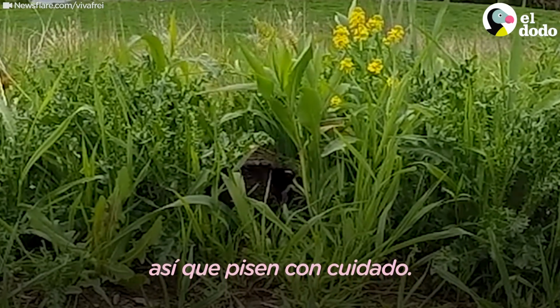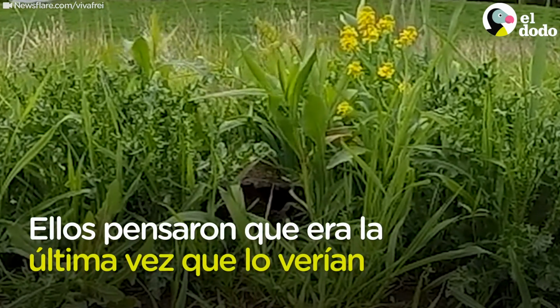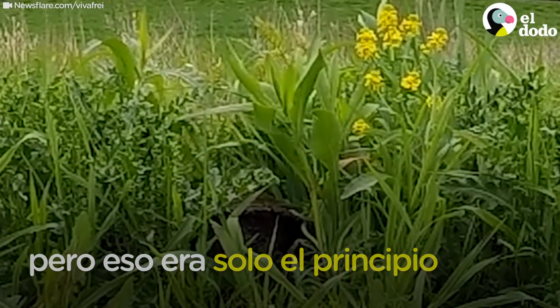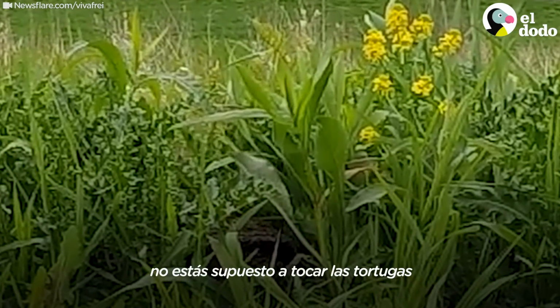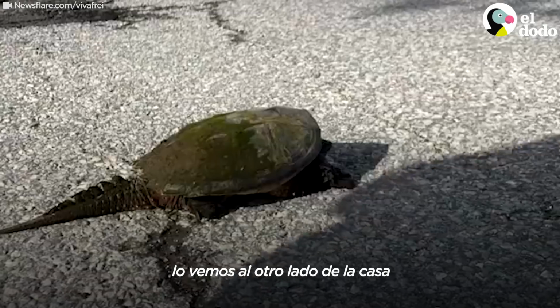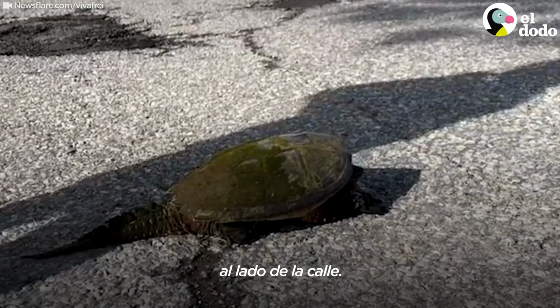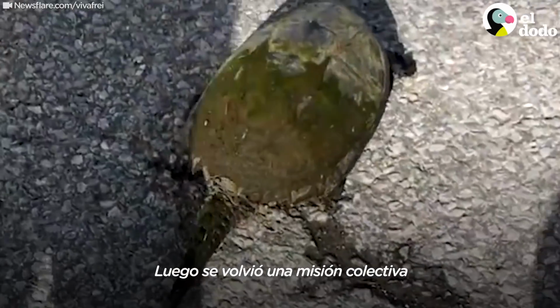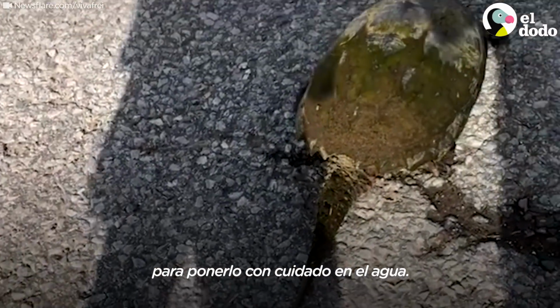Tread carefully. In the normal run of things, you're not supposed to touch the turtles and let them go where they're going. But then, like an hour and a half later, we see it across the other side of the house on the side of the road. We see dead turtles there all the time. Then it became the collective mission to safely put it in the water.